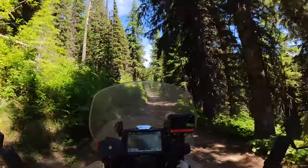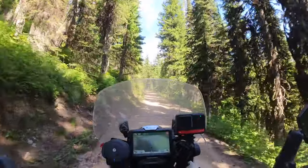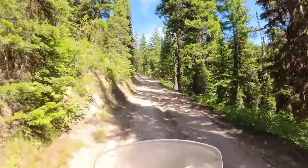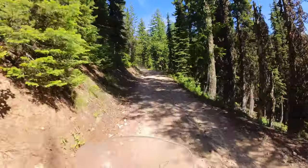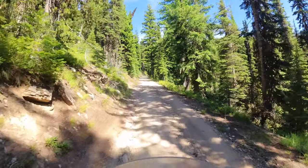This section definitely wouldn't be recommended for a beginner rider. There's too much to tackle and it requires some skills to get through. Even with the experience that we have, we still had a lot of problems covering this section.